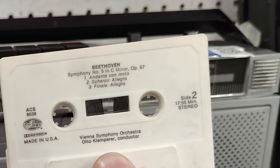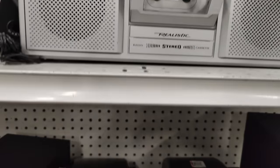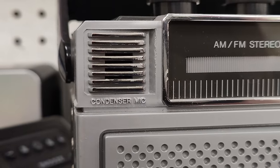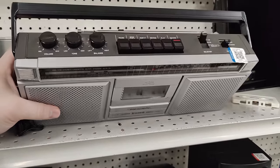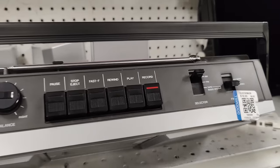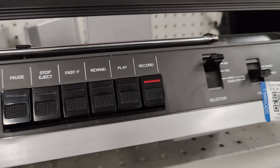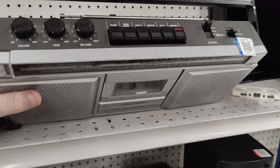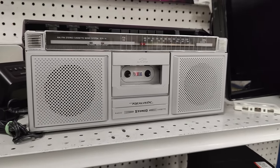Yeah, that's about right. So there's nothing notable about this at all, except I was staring at it, and I suddenly realized it says condenser mic, and there's two of them. And I realized, yeah, this thing has a record button, right? So now you got to think about the idea of hitting record on your boombox and then just sitting back and talking into it. It seems like a Martian thing to do.